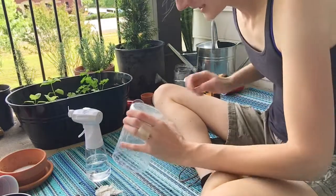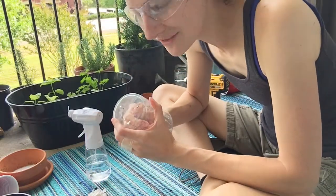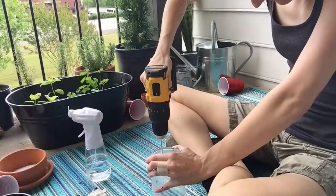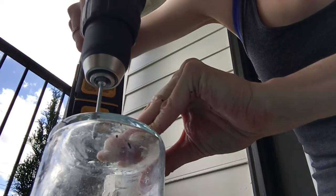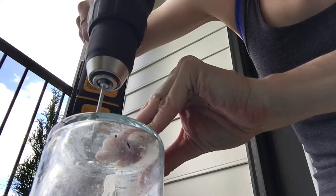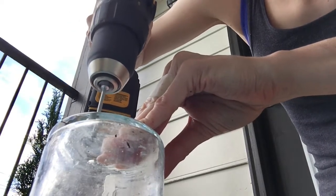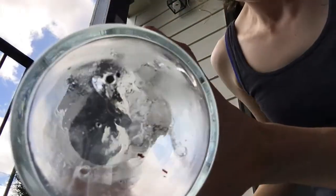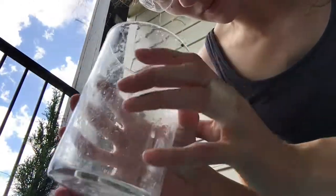Oh my gosh. This part feels like forever. Oh, I finally have the first beginning of the hole. Wonderful. Oh, here we are. There we go. Once that squeaking disappears, I know it's nice and good. Yeah, there we go. Three beautiful holes. And I lost a little chip of glass with this one.